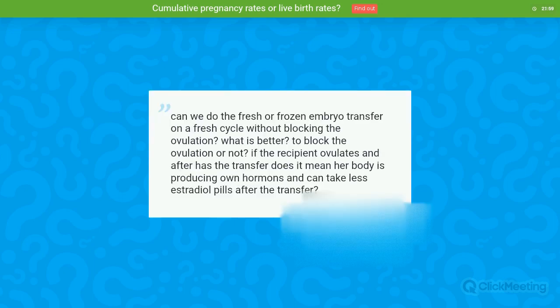From Sandra, another question. Can we do the fresh or frozen embryo transfer on a fresh cycle without blocking the ovulation? What is better, to block the ovulation or not? If the recipient ovulates and after that has the transfer, does it mean her body is producing its own hormones and can take less estradiol pills after the transfer?